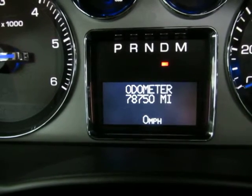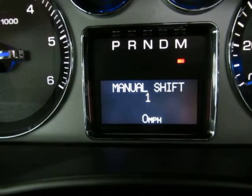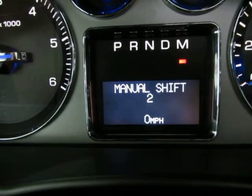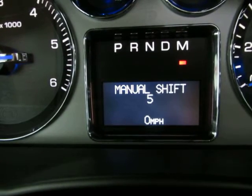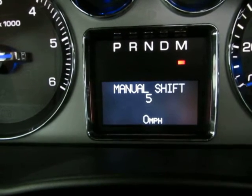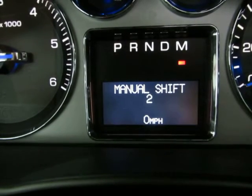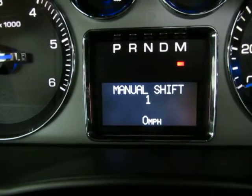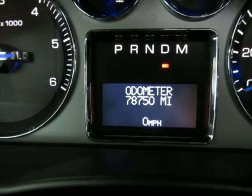But if you want to make a shift manually, you go down to the M, and you'll see it says manual shift 1. Now you tap on the shifter on the plus side, and it's going to shift up. Every time you tap it, it's going to shift 1 gear all the way up to 6, as this is a 6-speed automatic transmission. If you tap on the minus, it'll shift down 1 gear for every time you tap it. If that doesn't interest you, just put it on the D, and the 6-speed automatic transmission will do the shifting for you.